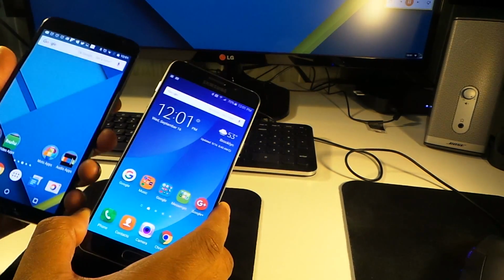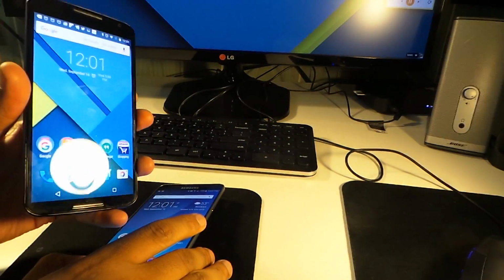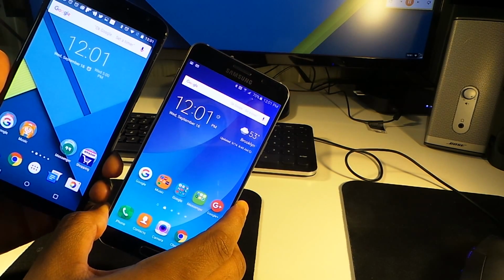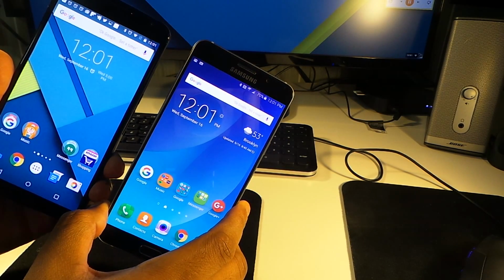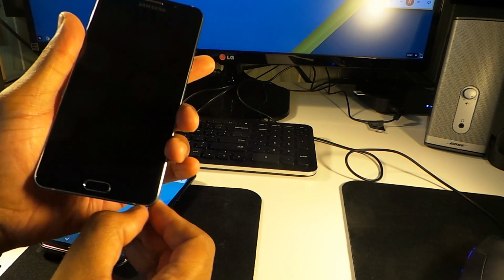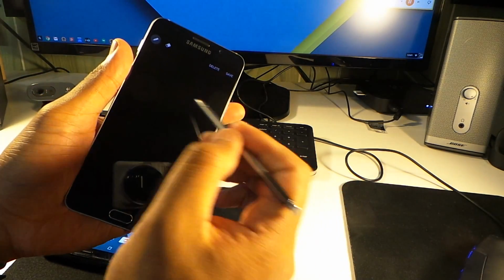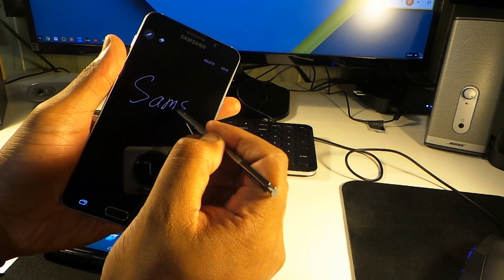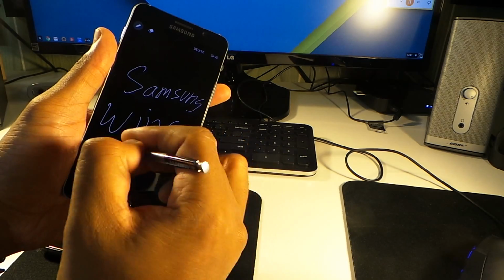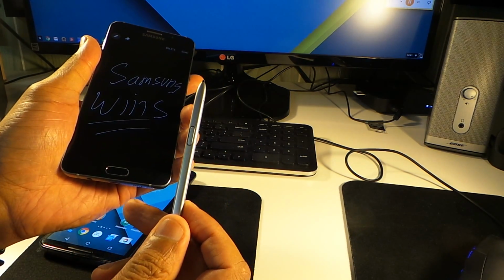So when it comes to the overall feel of the OS and so forth, I have to give it to stock Android. It feels better. But guess what? In this battle, which is about to end, I'm going to tell you right now, once I whip out this S Pen, game over. Once you whip out the S Pen and start talking about these features, guys, Samsung wins. Period. End of story. Samsung wins. This S Pen is the absolute bomb.